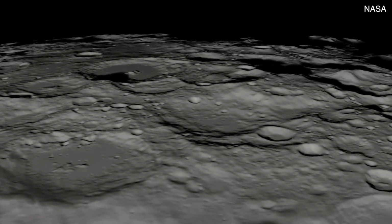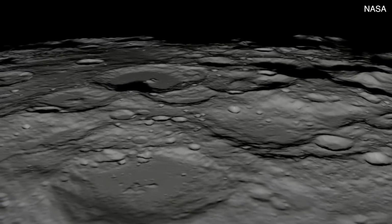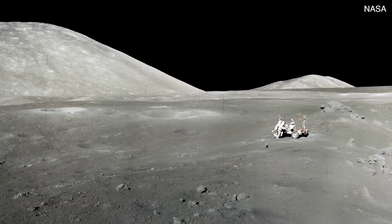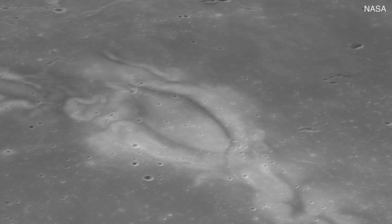But further study of lunar magnetic fields could lay the groundwork for future innovations. Well, what if we got a strong enough magnetic field that perhaps we could produce artificially? That's a question that I think remains to be answered, but the crustal magnetic fields on the moon and lunar swirls kind of provide a hint in that direction that we might be able to learn something about.